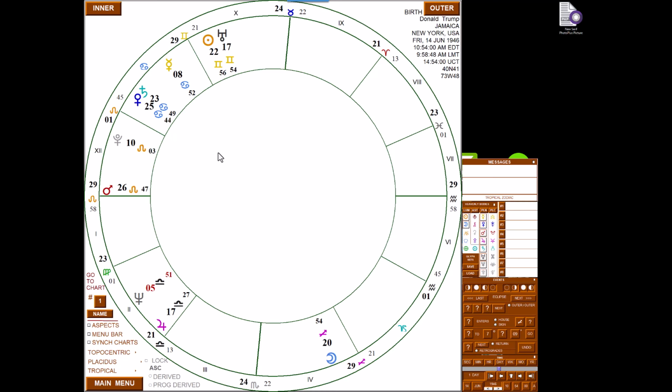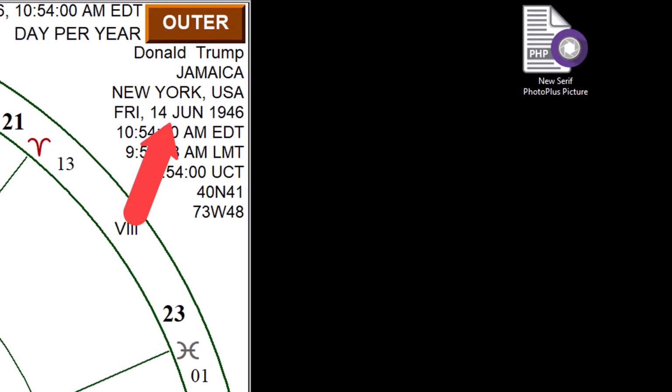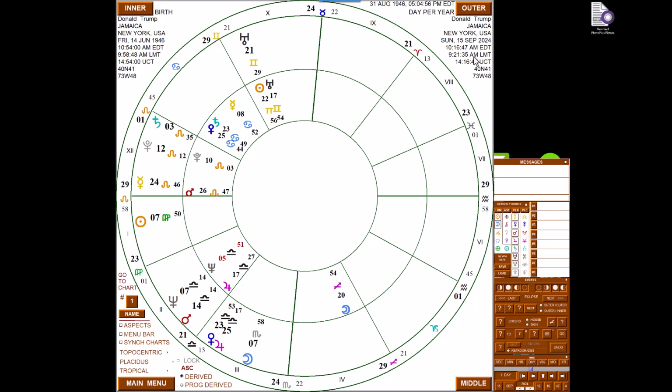Here is President Trump's natal chart. I will now add a second ring on the outside. Initially, the birth chart is copied into the new ring. But when I change the time to September the 15th of this year, then the outer ring positions change into what they are right now. And here are the progressed planets as of today.